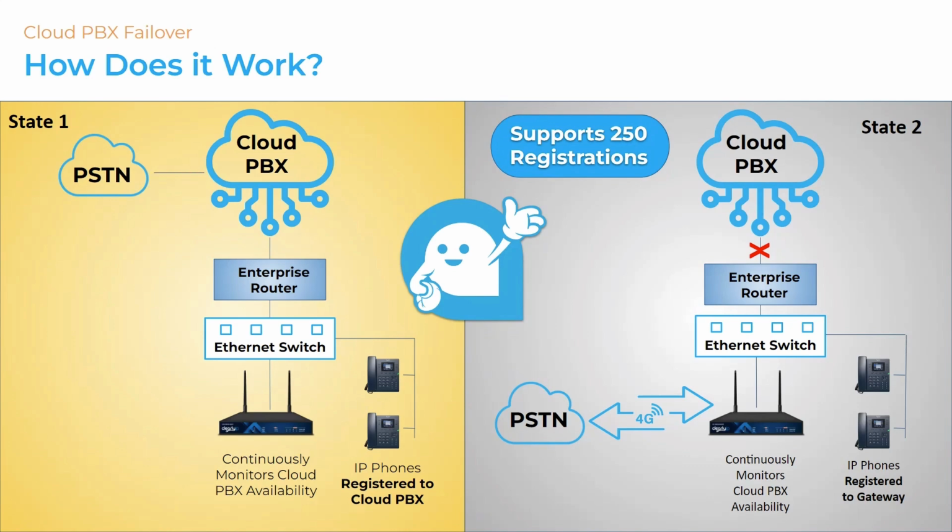Are there any other questions? These were very excellent questions. Again, everything relies on those SIP phones having a secondary registration, the gateway knowing when the Cloud PBX is down through a SIP conversation, and then finally establishing a separate trunk directly over the 4G data network. But it still is a voice over IP trunk or a SIP trunk.